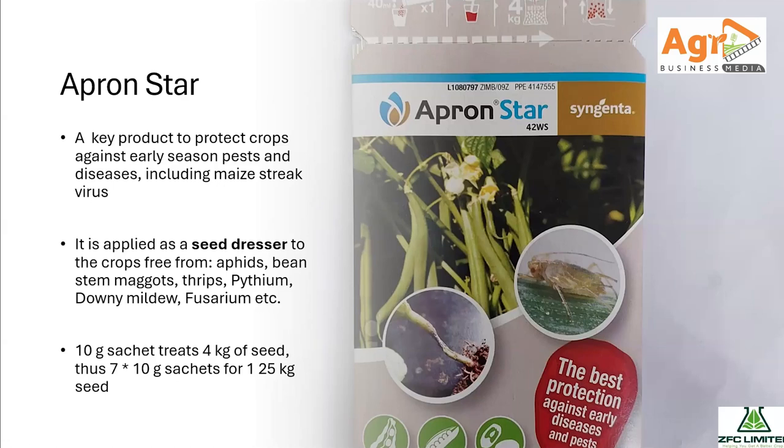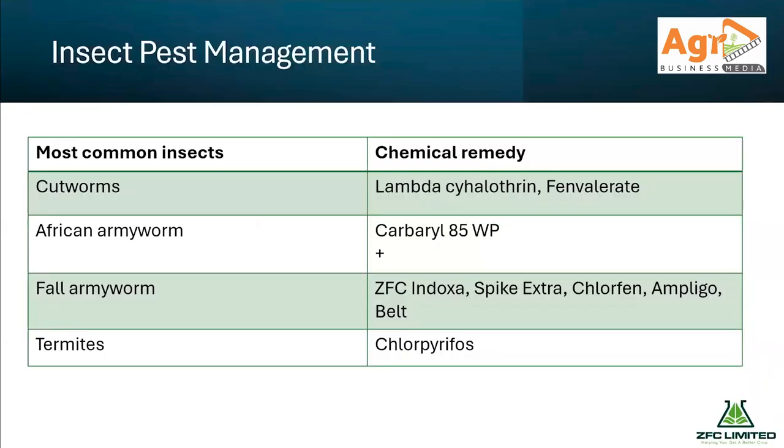And we know that for most of the maize or the green mealies, we have a challenge to do with maize streak virus. So you simply have to get 7 sachets of your Apron Star and dress your seed. By that, I simply mean that each Apron Star sachet is a 10-gram one. You dissolve it in water, and then you coat your seed. So 7 sachets will do you 25 kgs of seed, which should be able to cover 1 hectare, and you would have gotten rid of a number of challenges, particularly your aphids, your thrips, your potential root rots, and the notorious maize streak virus. So this one is a must here, farmers, if you are going to be seriously considering green mealie production.